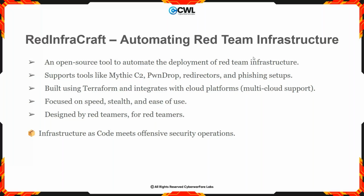So whether you want to spin up a Mythic C2 behind a CloudFront distribution, or launch a GoPhish campaign, or host payloads with PwnDrop, RedInfraCraft makes it effortless and consistent every single time. It's built with flexibility in mind, so you can mix and match the modules you need. Want just a Mythic C2, or with ELB and CloudFront? No problem at all. You need an entire infrastructure? Let's say you want Mythic C2, ELB, CloudFront, with your phishing setup and your payload setup. There is a way for that as well.